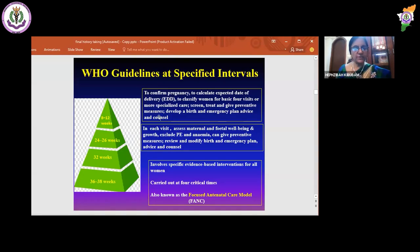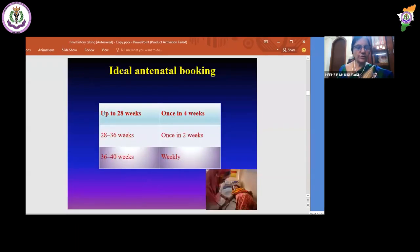And at every visit, you must find out the maternal and fetal well-being, and you have to exclude preeclampsia and anemia. We should counsel them about diet and the plan, and in an emergency where to come and how to reach the hospital. This is called the focused antenatal care model, FANC. So this is the ideal way.